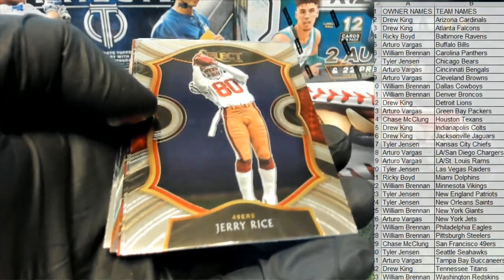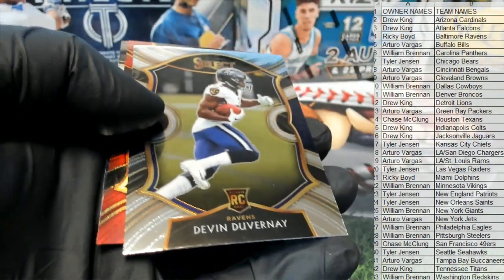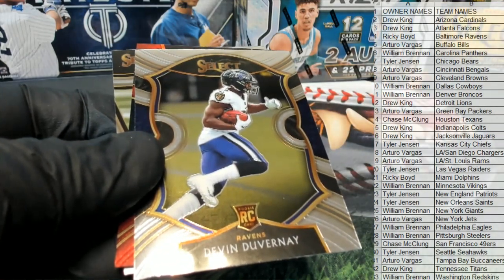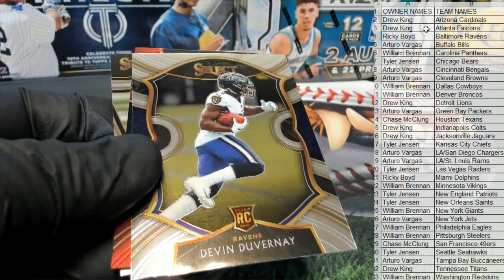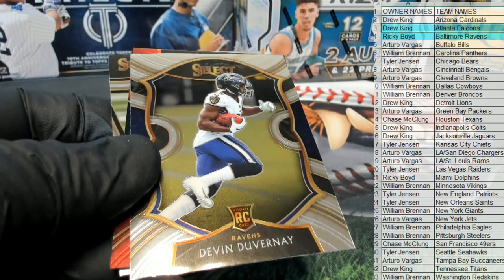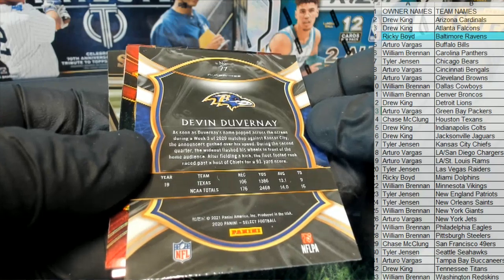Oh, nice. Jerry Rice. All right. Jerry Rice. That's your standard card. Very good. Concourse. Nice. Duvernay rookie for the Ravens. All right. And that's Ricky B. There you go, man. Ricky B. That's coming out to you. All right. And there we go. Nice Duvernay rookie. Concourse standard.